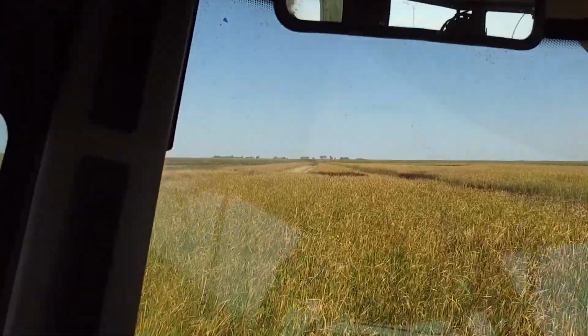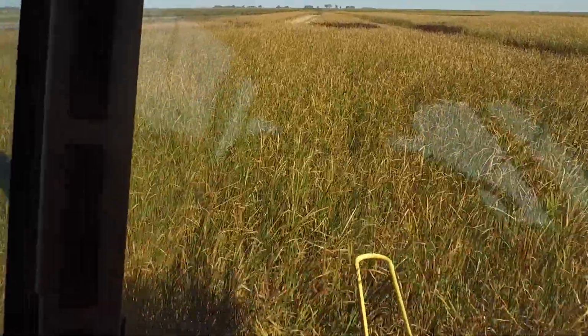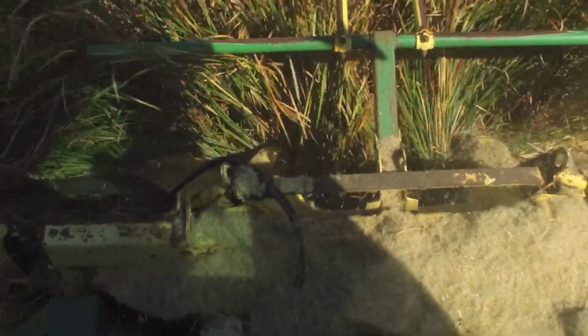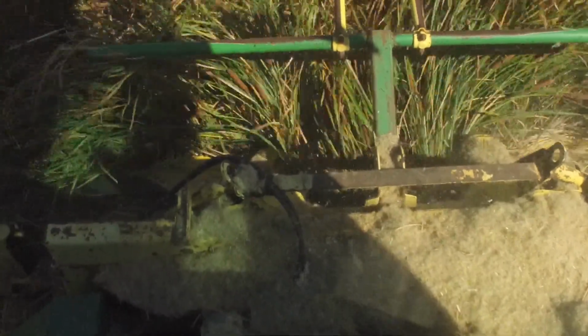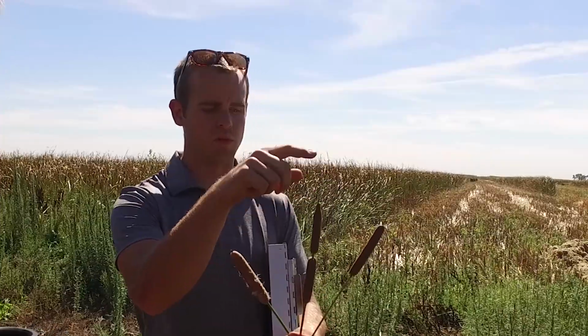There were challenges in harvesting the cattail biomass, most notably the difficulty of cutting through low-lying plant litter. This dense litter forced a higher than ideal cutting height and reduced the overall biomass yield.